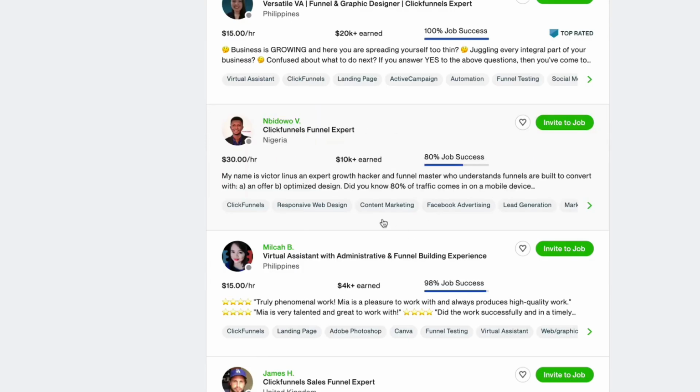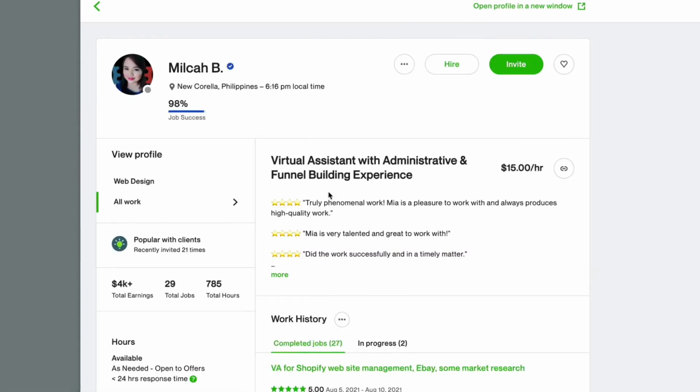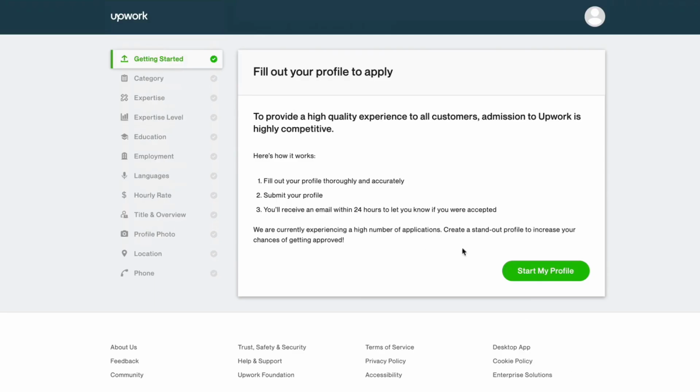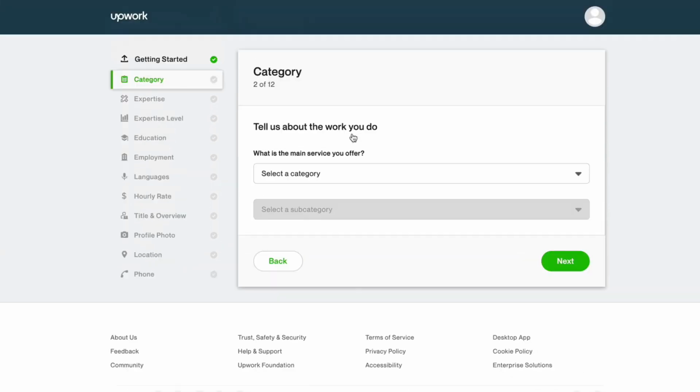But yes, you need to go and have a look at these guys' portfolios, and you really need to put a lot of effort in here. This is what's going to get you the work. So what you need to do is go through this. I'm not going to go through every single step because it explains itself quite easily. You've got your categories. You can upload your LinkedIn profile, or you could fill it out manually.